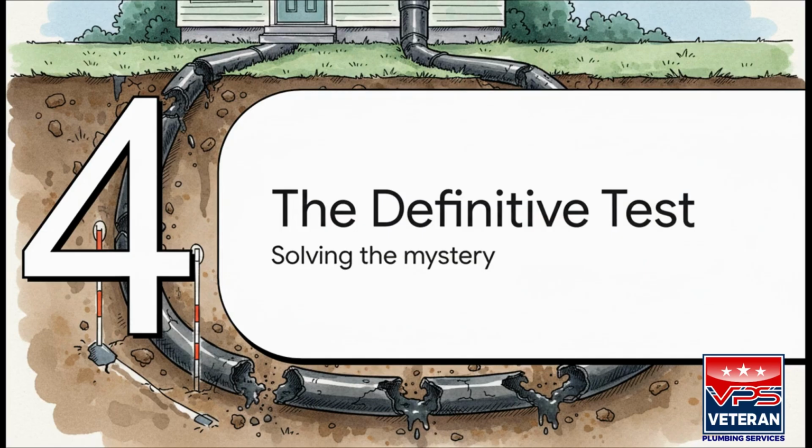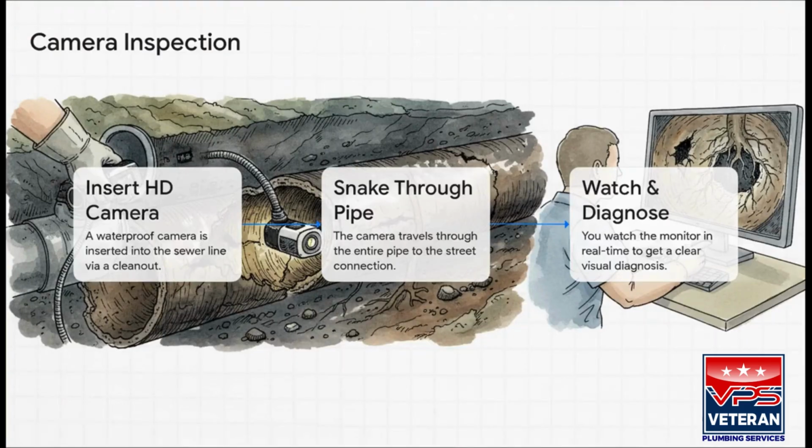If you really want to solve this mystery, if you want to know for sure what's going on down there, there is one foolproof way to get a clear answer. It's called a sewer camera inspection, and it's actually really cool. A plumber feeds a small, high-definition camera on a long, flexible rod down into your sewer line. And the best part is, you get to watch the whole journey on a monitor in real time. You see exactly what they see. There's no guesswork. You'll know instantly if it's Orangeburg, if there are roots, or if it's starting to collapse.